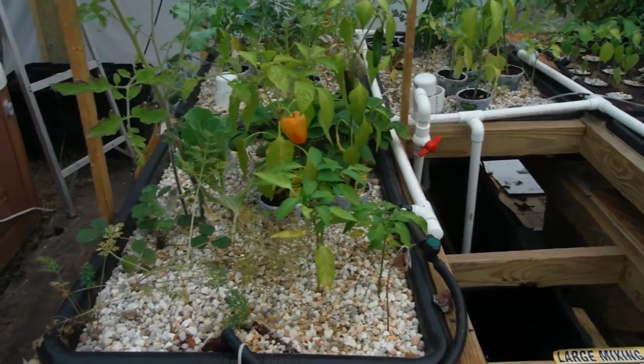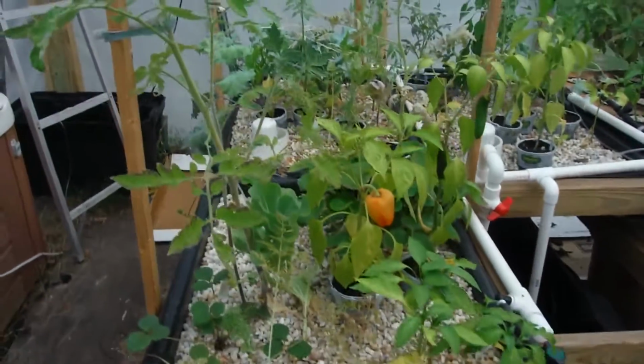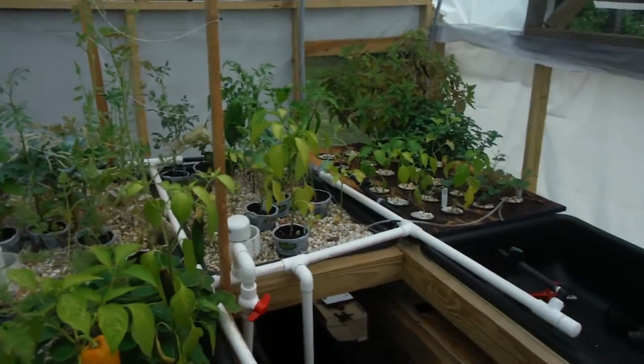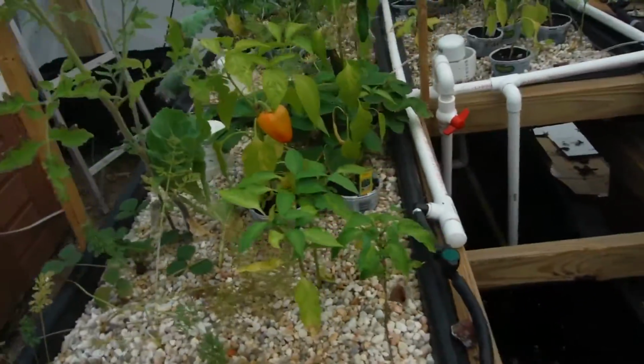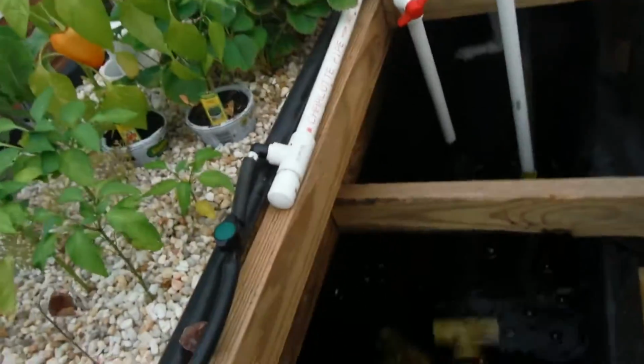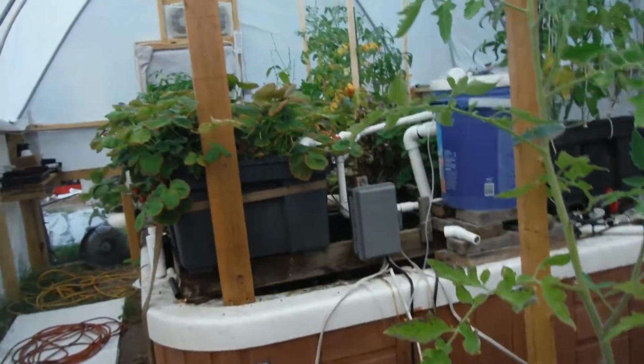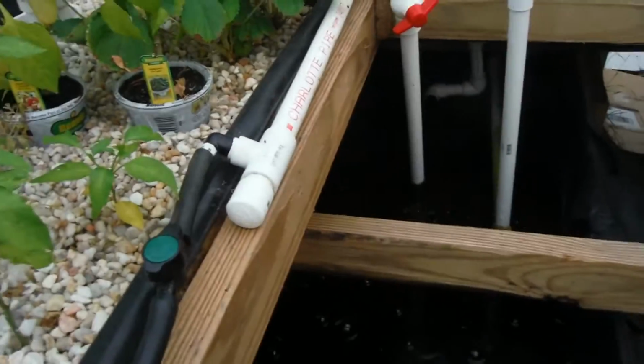Going on YouTube? Update here for the Lava Rock Aquaponic Garden. As you can see, things are looking okay, not too bad. This is like my secondary garden. It's not as good as my big garden over there, but it's not doing too bad.